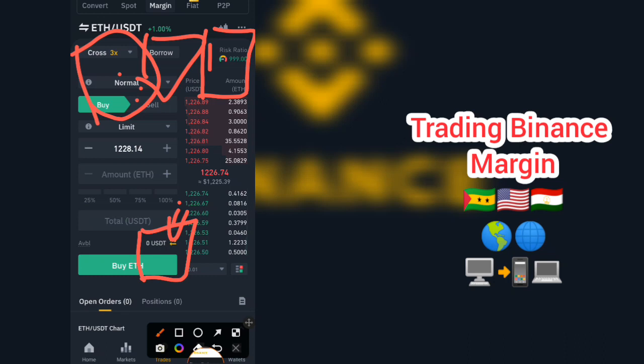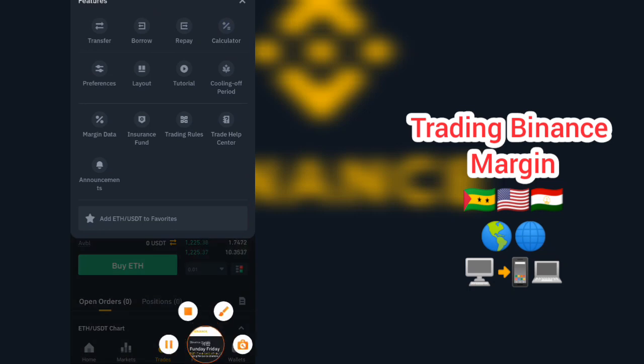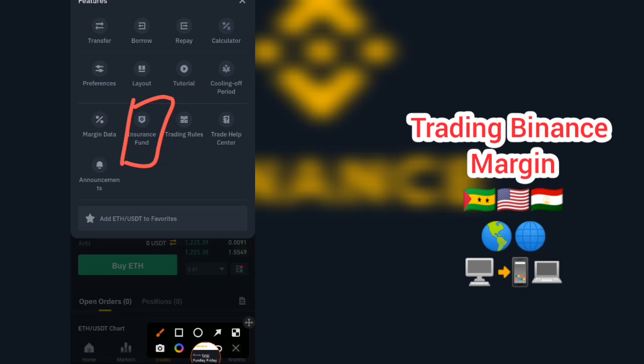Now we currently have the trading pair of ETH against USDT, so you want to click on that icon to search up whichever one you want to use. Then there's also this three dotted icon here, which gives you the opportunity to see a list of functions available on margin trading. I'm going to open it up for you to see. You click on this icon, and once you click on it, you get access to see the insurance fund.